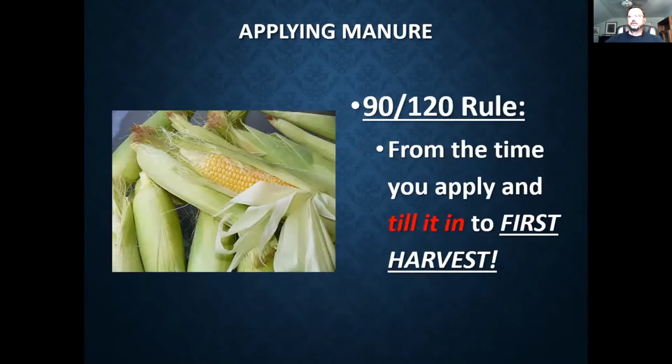Again, this is just reinforcing that it needs to be tilled in and not just sitting on the surface. Manure that sits on the surface of the soil stays manure. It breaks down a lot slower than it would in the soil itself. And again, that 90 and 120-day window is prior to your first harvest.